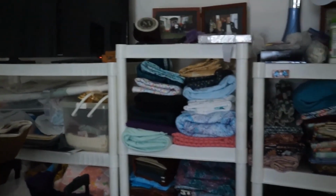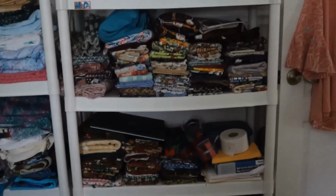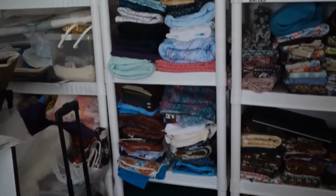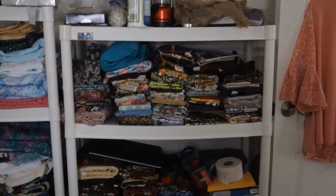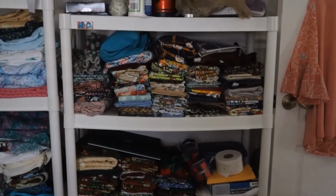Just off the kitchen, down a little hallway, is my sewing room. And I have not been sewing very much at all recently. But I have these nice bookshelves set up here full of material, and I have been thinking I'm going to sell some of this material or give it away, whichever comes first, and keep some because I will be using it eventually. I'm not in the mood to sew these days, so I'm going to be getting rid of it, and I'm going to be using this as my, what do you want to call it, my additional pantry.